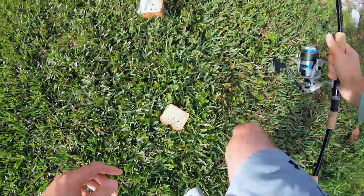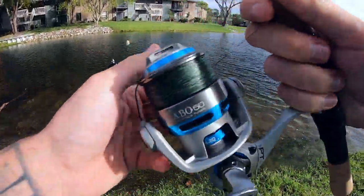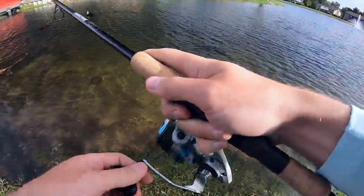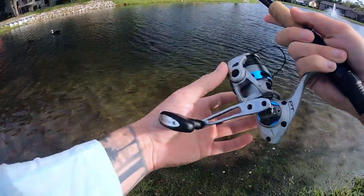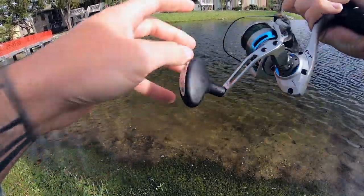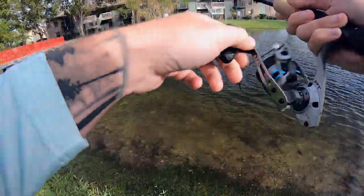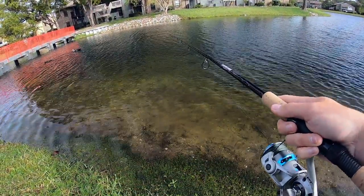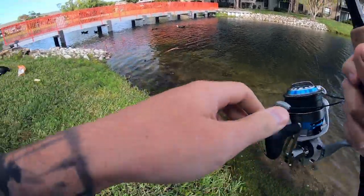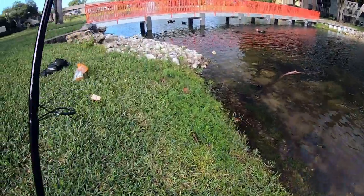All right, let's see if we can get him to eat this. Here goes nothing. Whoop, whoop. Tell him to go out there. He's gonna eat it. We've got him. We've got him. Maybe? No, he didn't eat it. Why didn't he eat it? Interesting. Okay.